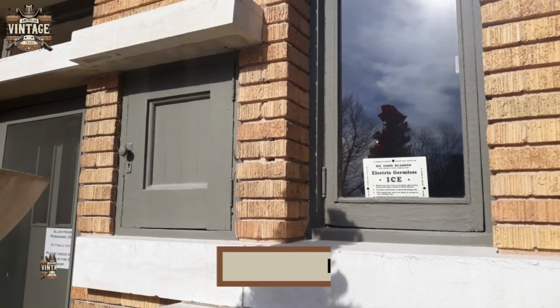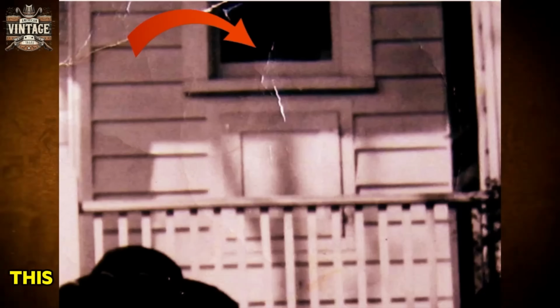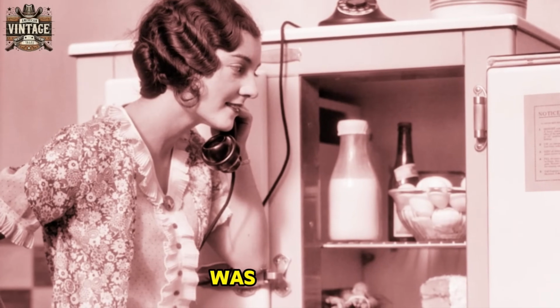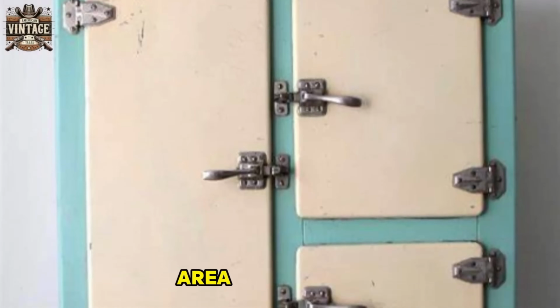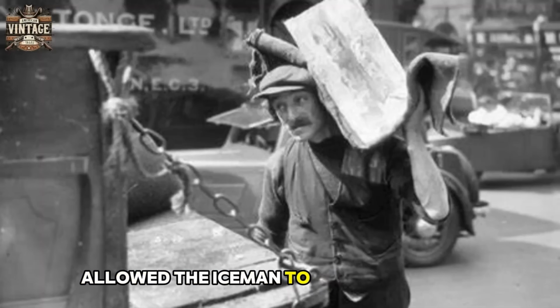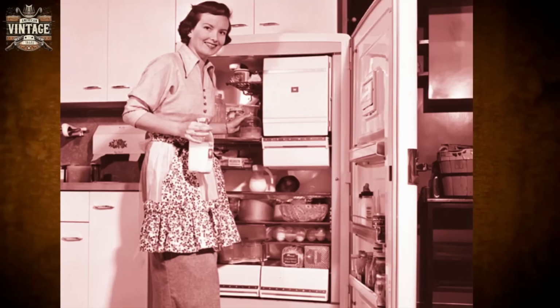Ice doors. Have you ever come across a quaint little door in your kitchen or pantry and wondered about its purpose? This small door was a clever feature for ice delivery. Back when refrigeration was a luxury, homes had a special area for the icebox, and this exterior access door allowed the iceman to deliver fresh ice directly into the box without entering the house. It's a charming reminder of the days before modern refrigeration.